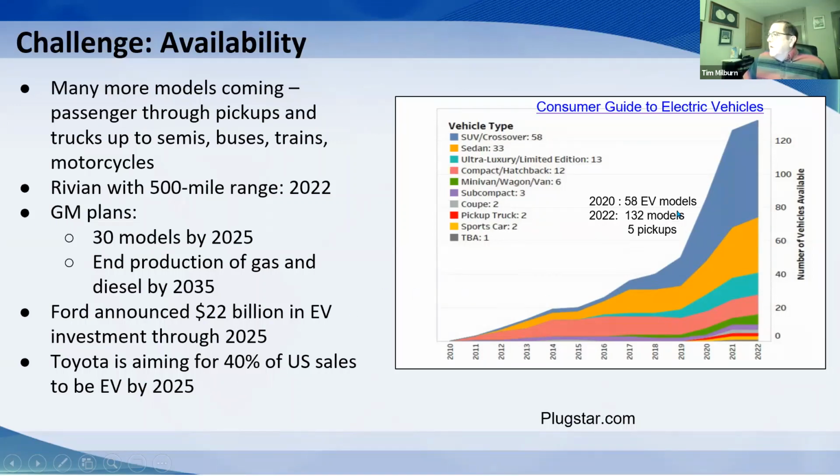Last year there were 58 EV models, and that's in the U.S., not necessarily in Illinois. Next year, it's going to be 132. And the number of different flavors is growing. At the same time, Jay mentioned there are 5 pickup models on the table that are going to be out this year or next year. There are larger electric trucks coming as well, but it's a good time to start thinking about this because availability of different flavors is growing, the costs are coming down, and there are still incentives.